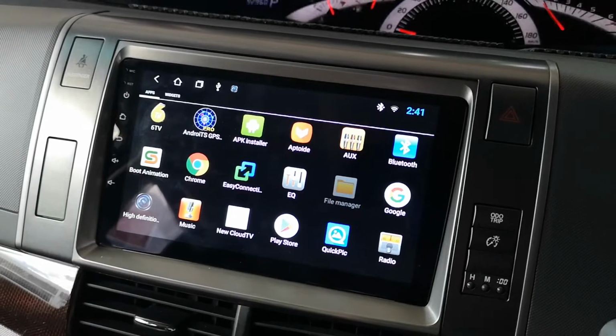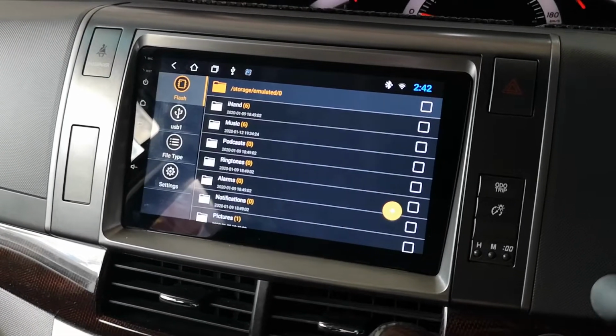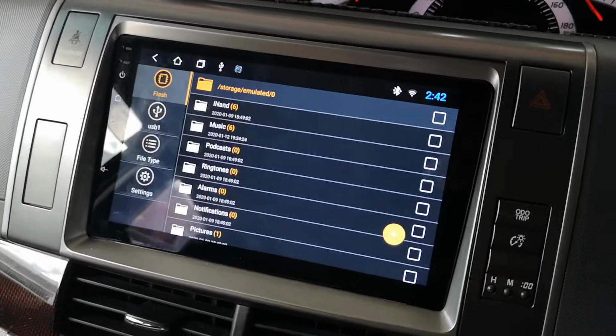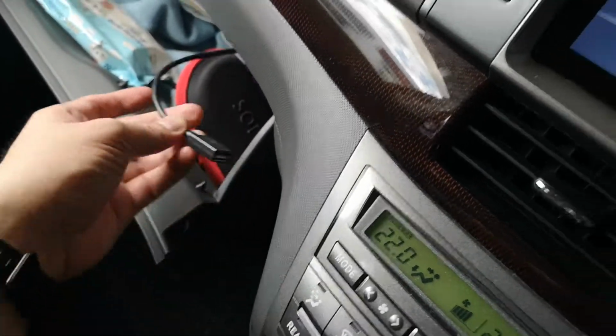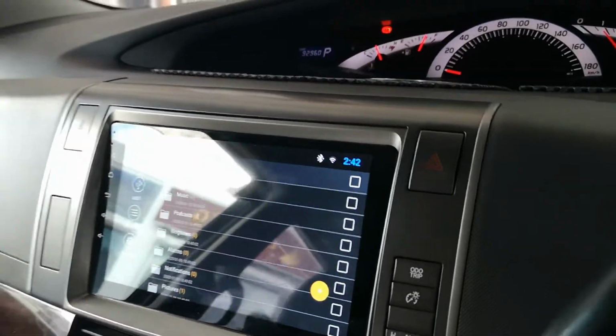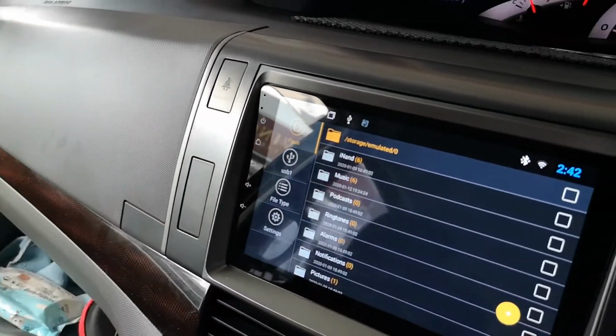A file manager. So this Android GPS big screen player has no SD card, no DVD slot. It comes with 2 USB extensions. One USB extension we put in the drawer. Another USB extension is already connected to the USB Cogoo DVR, so it's hidden inside behind the player.